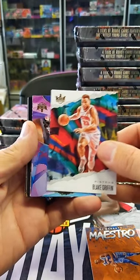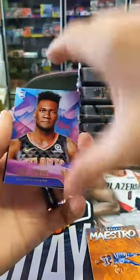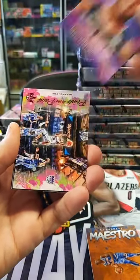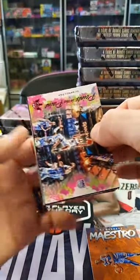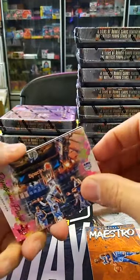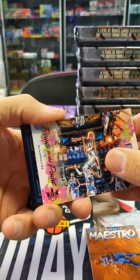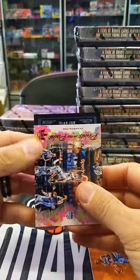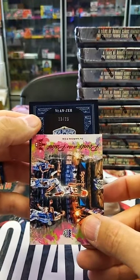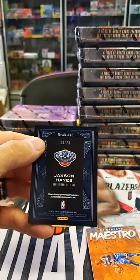And there's an upside down Bruno. Rookie. Okay. Points in the paint. De'Aaron Fox again. Okay. Okay, I'm going to go backwards on this just to show this card. Numbered to 25. Here we go. Oh boy. Jackson Hayes.